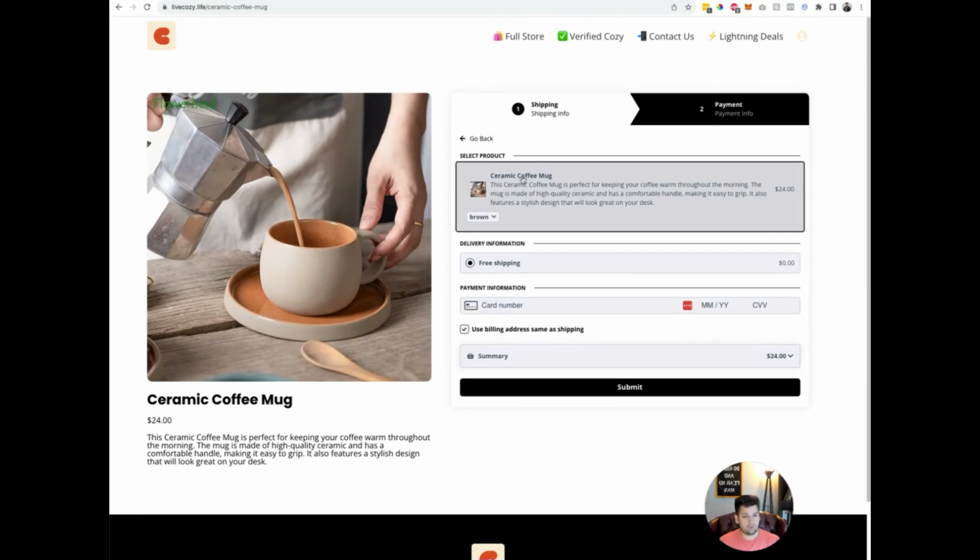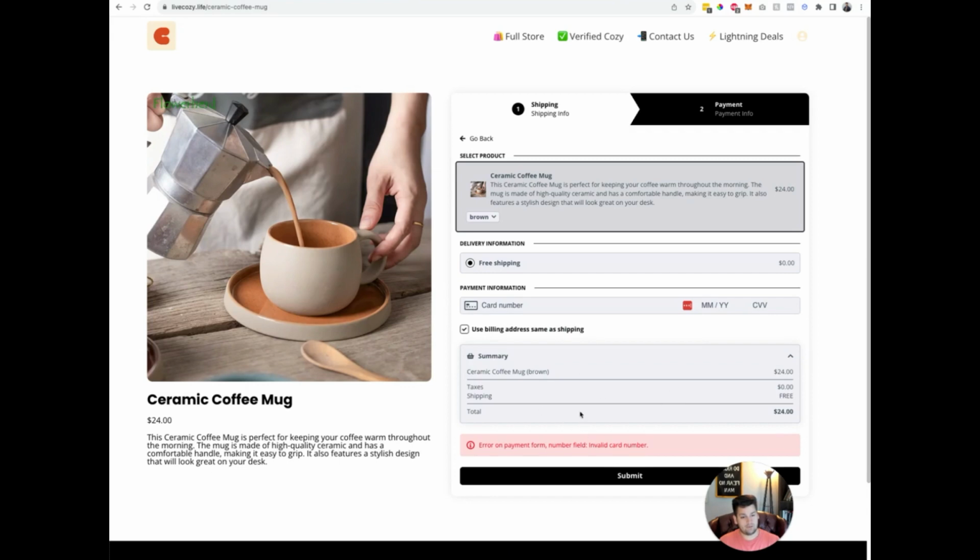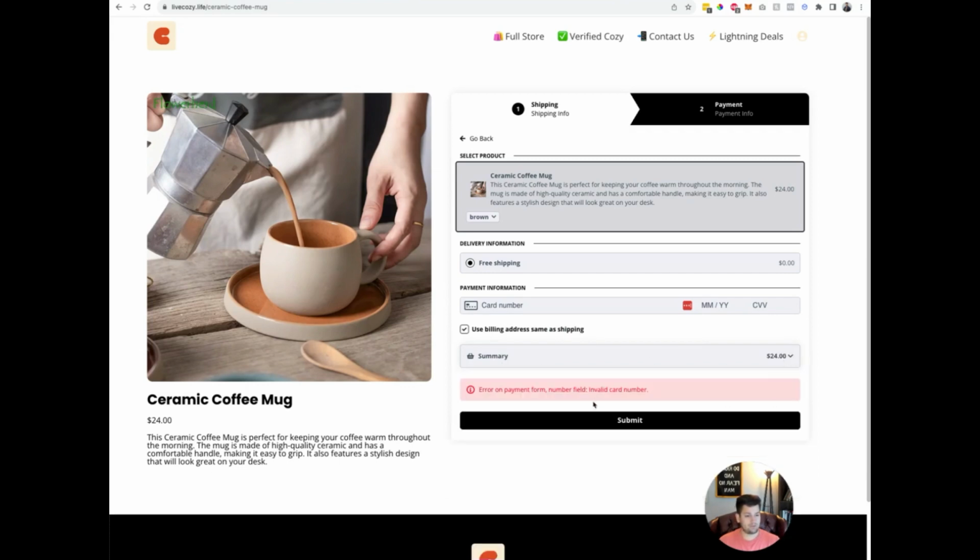So now I'm on the payment info. So ceramic coffee mug, I can choose from my variations, whether I want brown, blue, pink, or gray. Shipping is free because I don't have anything in here to dynamically calculate shipping. And then I can plug my credit card info in, and this is the summary that is wrapped up inside of this accordion. Okay, so $24, and then I would just hit submit, and I would actually check out.